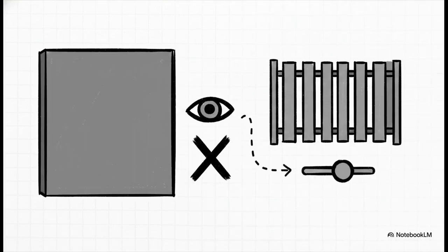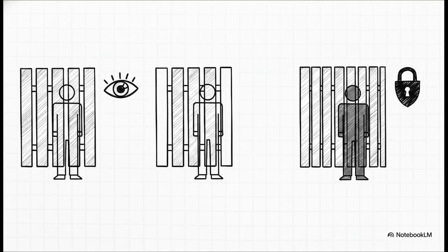And here's the cool part. Unlike a solid wall, you're totally in control. Right? You can adjust the spacing, so you decide how much you see and how much others see.